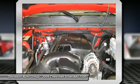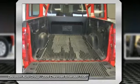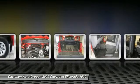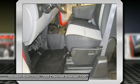Edmunds.com explains the Chevrolet Silverado 1500 is pretty much the quintessential modern full-size pickup. It's able to do all the truck stuff you see in the TV ads, manly tree stump pulling and the like, while simultaneously being comfortable and upscale enough for daily family use.